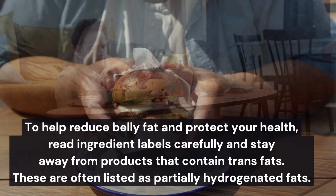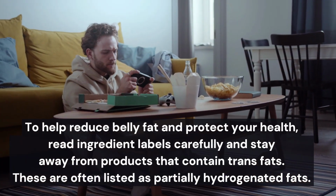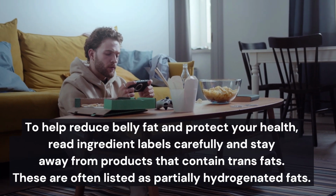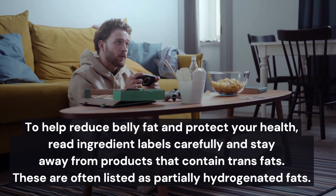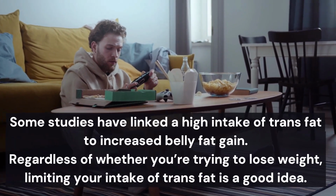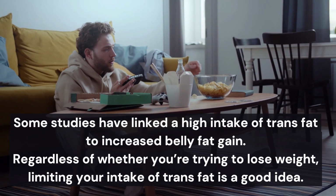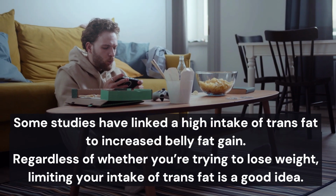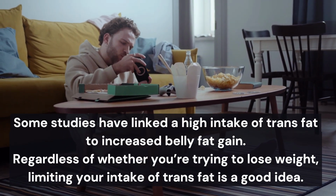To help reduce belly fat and protect your health, read ingredient labels carefully and stay away from products that contain trans fats. These are often listed as partially hydrogenated fats. Some studies have linked a high intake of trans fat to increased belly fat gain. Regardless of whether you're trying to lose weight, limiting your intake of trans fat is a good idea.